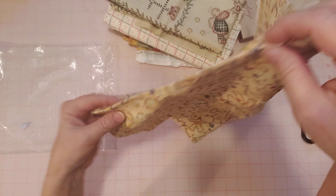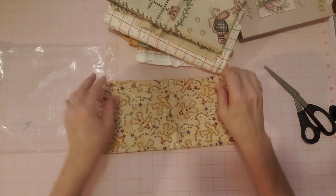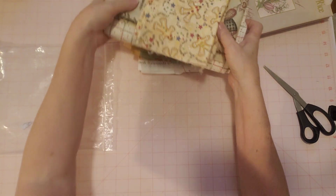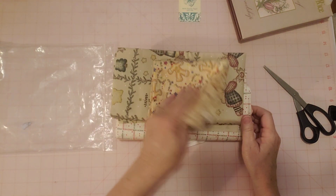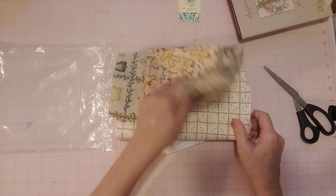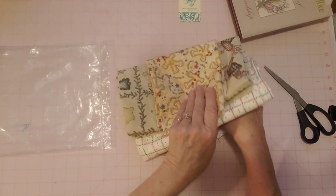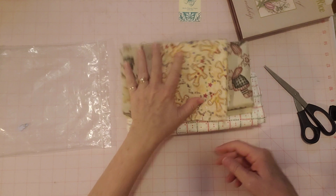So yeah, I saw the gingerbread man, and that's not something I see every day in the fabric department. You know, I don't have any gingerbread fabric or any of this type of Christmas fabric. So it just looked really interesting. So I went ahead and picked that up.